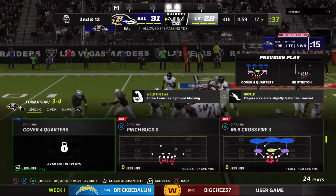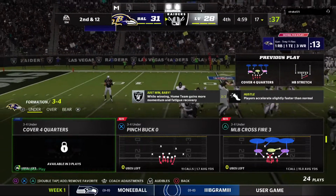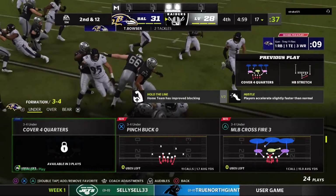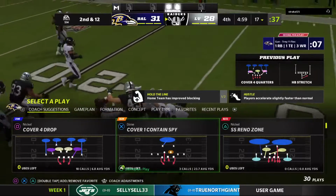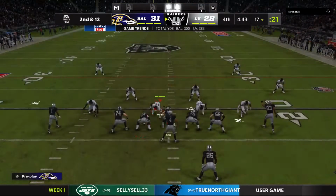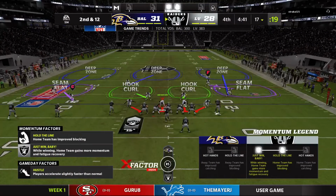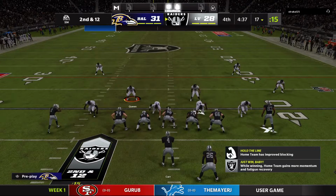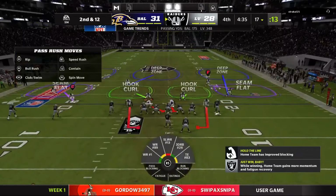This linebacking corps, they've done a good job of keeping that running game in check, haven't they? They certainly have, and what they'll also do when this game is over is thank the guys up front, the big defensive line, because they've kept them clean, so to speak. Not letting blockers get to them, allowing them to run to the football and keep that running game bottled up. 29. 29.